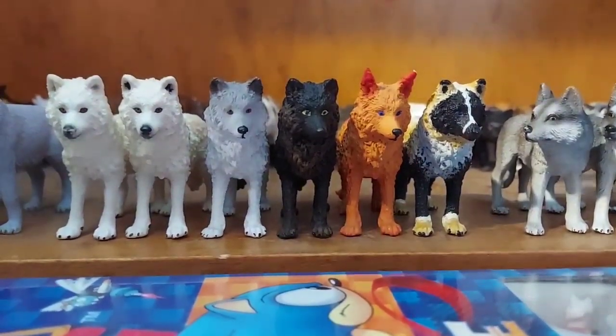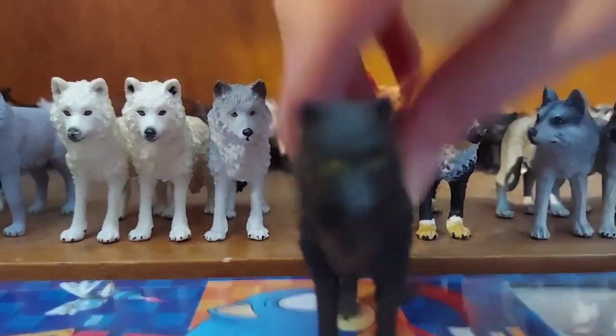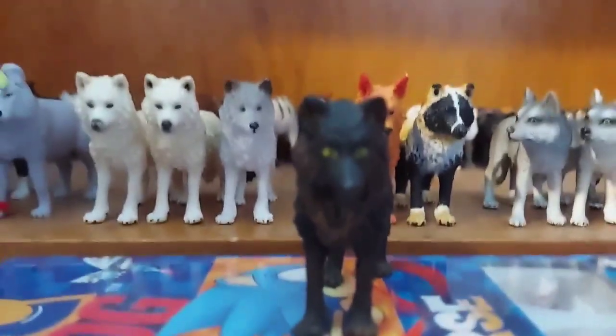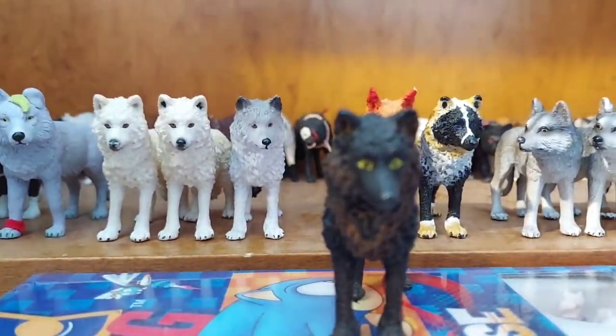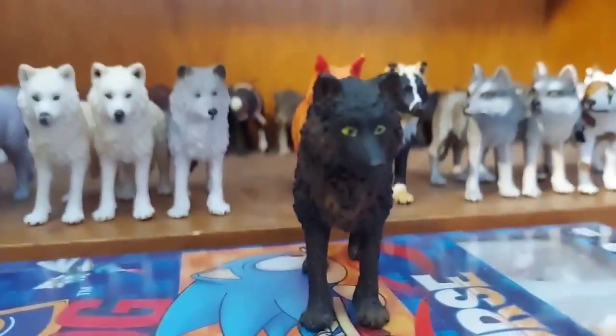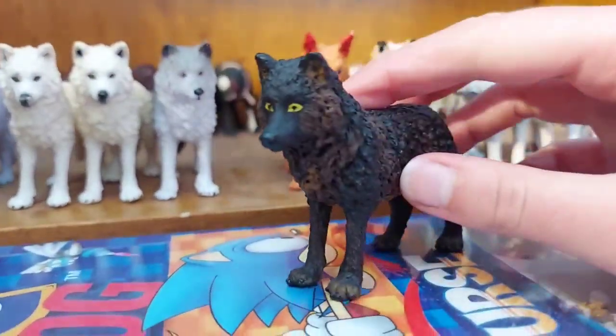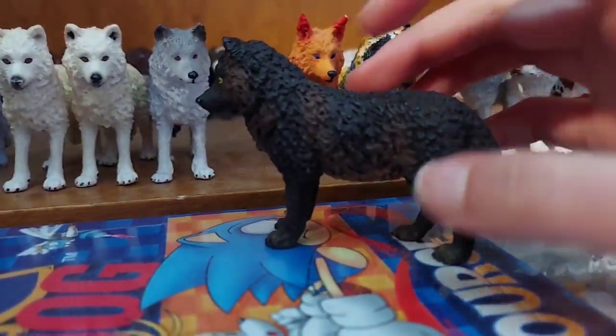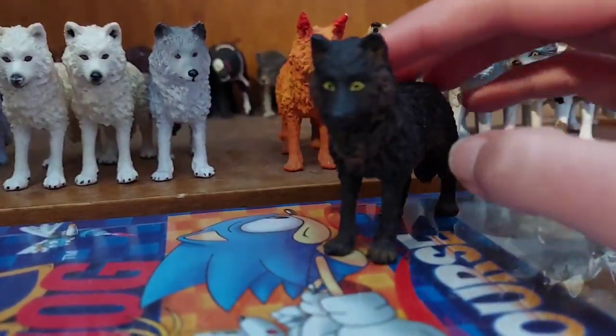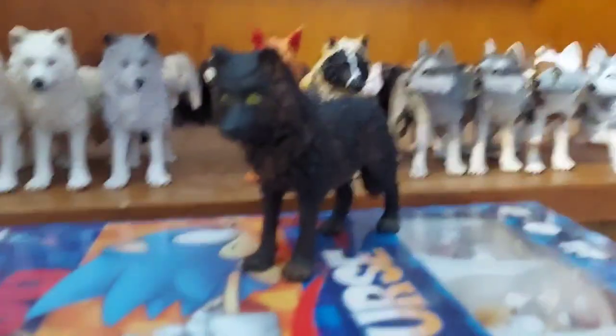Then, next, these are getting more into the repaints. I feel like I'm forgetting one. I don't think I am. If this can focus, this is a Black Wolf, a more realistic take on a Black Wolf. I added some brown highlights, and I'm really, really proud of it.